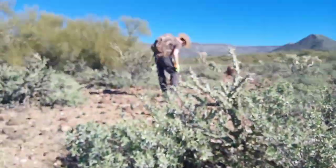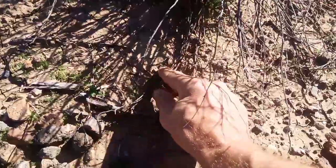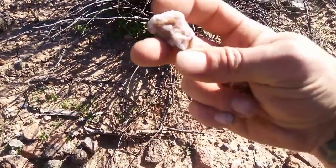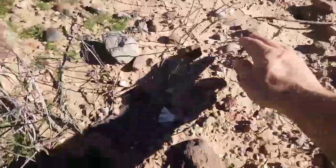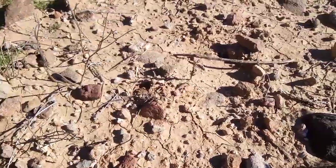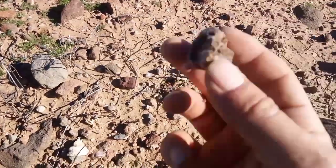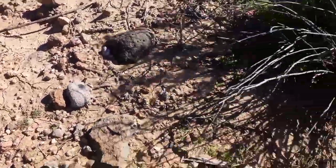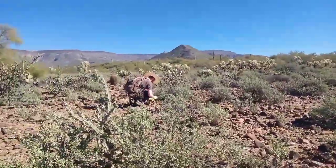You finding good stuff over there? Oh yeah. Oh, look, there's another one right there. They're everywhere. It's kind of a crazy shaped one. Some crystals right there. And there's another one right there. See it? That's a halfy. It got broke already. And there's another one right there. That one might actually be whole. No, there's the hole right there. It's already broken. We want some big whole ones. Alright, let's keep looking.